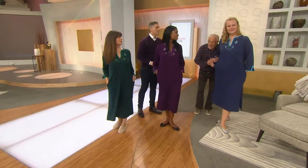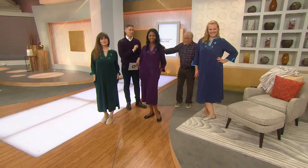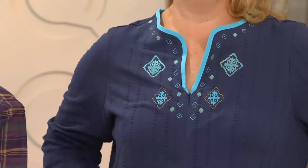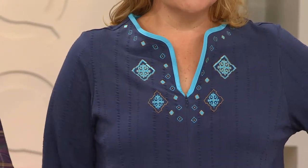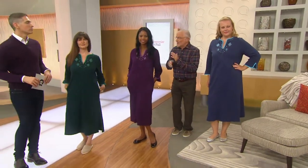You've got the navy. You've got aubergine. Amethyst, navy, and green. Emerald. Oh, jewels. I know, we should have named that one Sapphire. We should have. That's my birthstone. Sapphire. Oh, yes, look at that. And again, you notice it stays away from the neck. We've got the pop of color around the neck. You don't have to wear lots of jewelry with this.